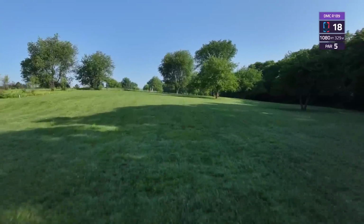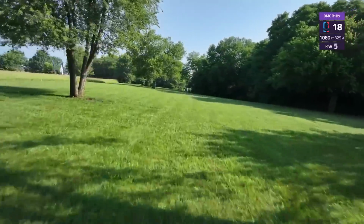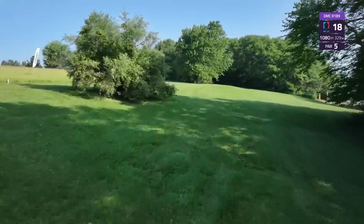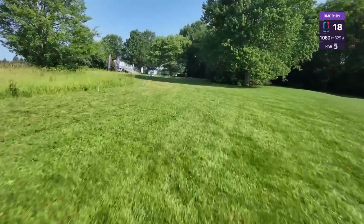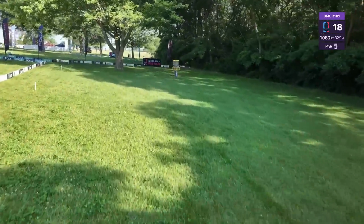Hole 18, 1,080 feet as a par 5. A lot of open space on your tee shot. There is an out of bounds line down the entire left side. Right side is wooded and unpleasant, but not out of bounds. A good second shot gets up to this clearing, leaving a relatively open 350 to 250 into the green.